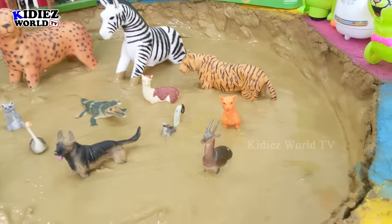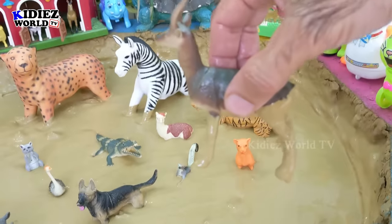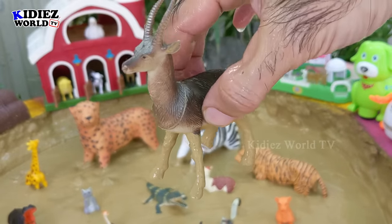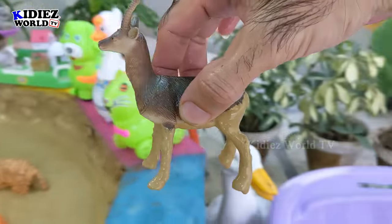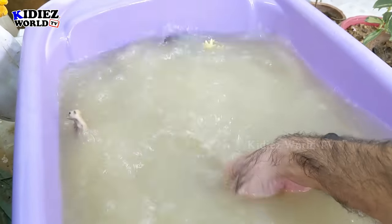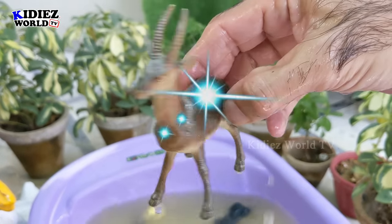Let's check out the next one, and the next one. Let's go for this antelope. Look at this beautiful antelope. Let's wash him. Here we go, antelope.